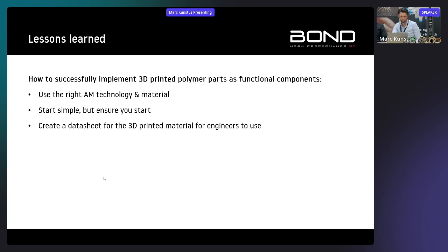So some lessons learned from the project that we did. Picking the right technology and material is instrumental for being successful. Start simple, but ensure you start. Like I said, we see a lot of people that have 1,000 reasons to not start with it because of time pressure and other things. Make sure that within your company you have something like an AM competence group or an additive roadmap where you can see what additive technologies make most sense for you to use.